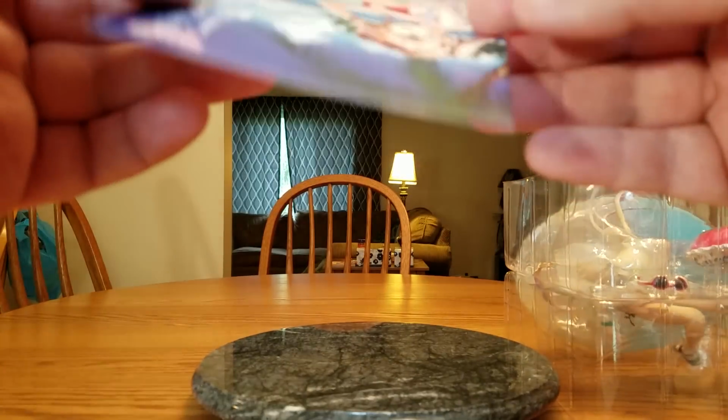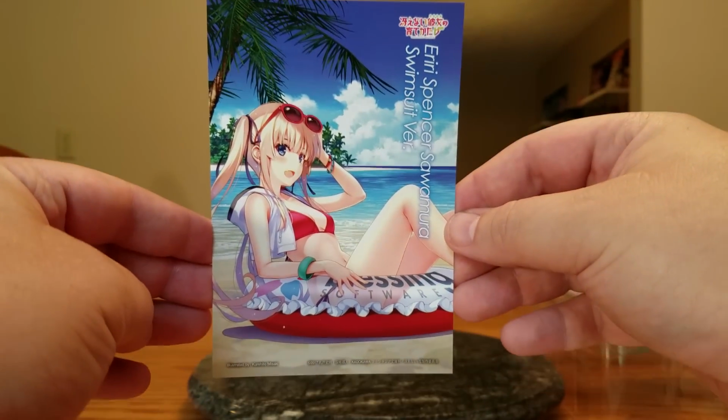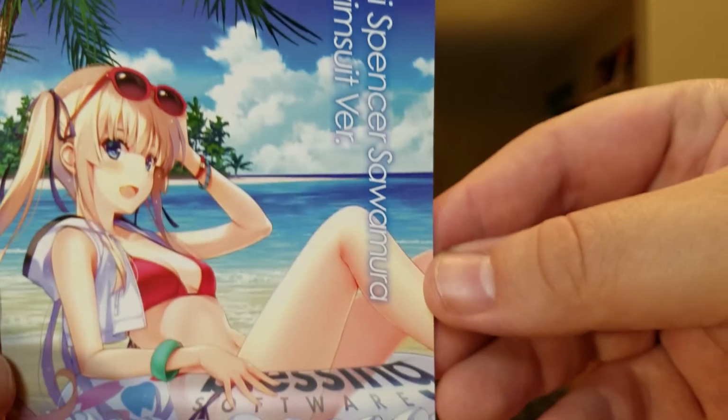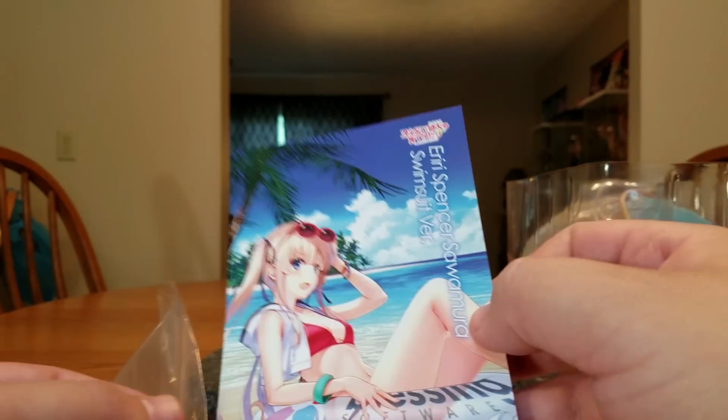And on the important side, we get Eriri. Yes. A bonus item is the postcard of the original artwork. Eriri Spencer Sawamura swimsuit version. So yay. That'll go back in the plastic to protect it for now.